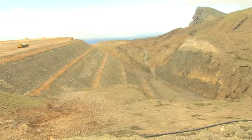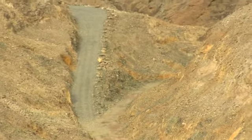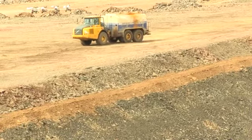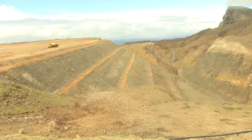It's almost 40 meters deep, just over 200 meters long, and it gave us just over 600,000 cubic meters of material. It took us 9 months to complete, and it was also nice and close to the fill. So everything went well there as well.